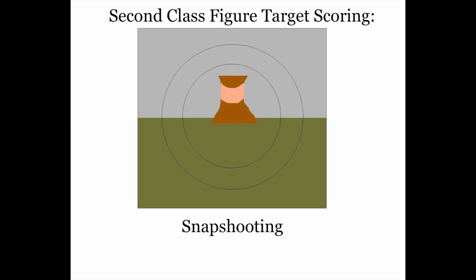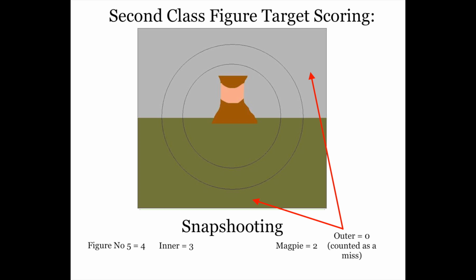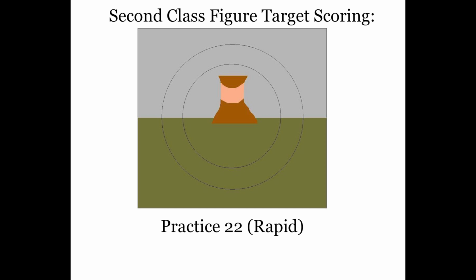For snap shooting, there were subtle differences. The figure was worth 4 points, the inner 3, the magpie 2, but here, in snap shooting, the outer was scored as a miss, yielding a score of 0. Specific scoring was used for practice 22, the rapid shoot at 300 yards. Here, the figure and inner were combined, all hits therein yielding 3 points. The magpie and outer were the same as for application shooting.